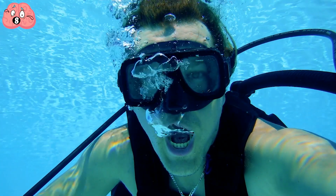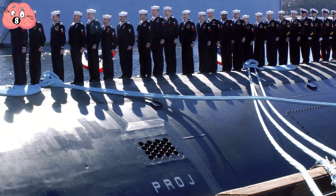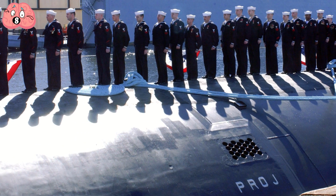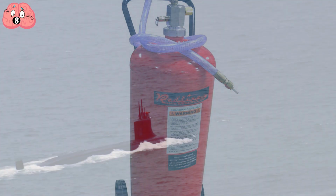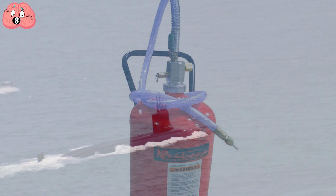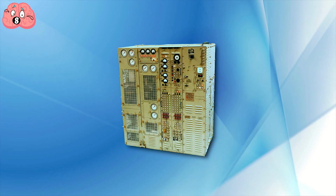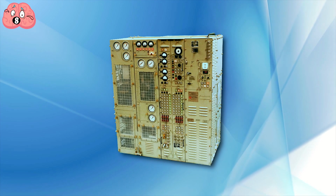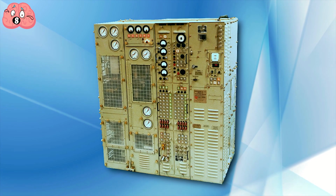Number 8. Electrolysis air system. The first hurdle to underwater operation was to provide a breathable atmosphere. That's over 12 cubic meters of air per crew member per day. To carry air in pressurized canisters severely limits the distance or range of a submarine. So instead, on nuclear submarines, pressurized canisters have been replaced with a system that generates oxygen from the very seawater through which the submarine flies.